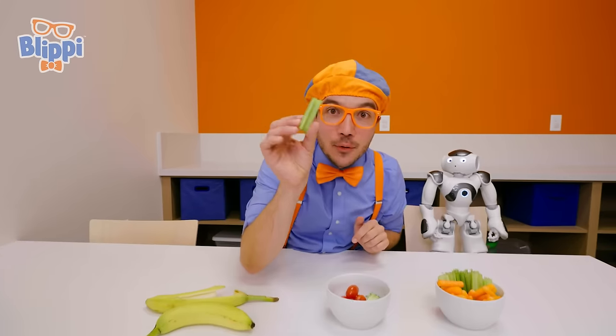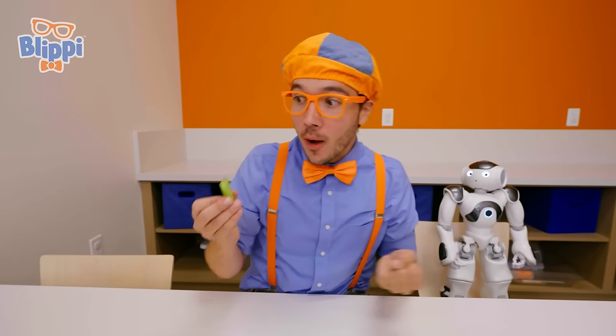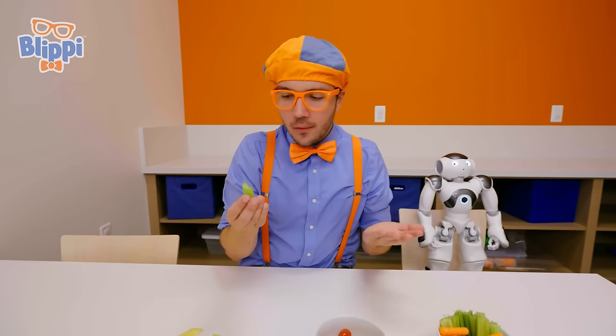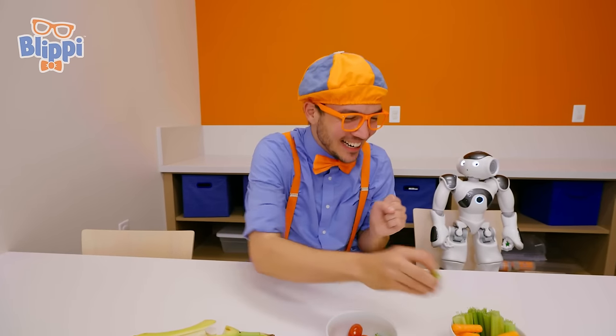Oh, and look. Some green celery. I wonder how this will taste. Whoa, the banana was really soft, but the celery, it wasn't very soft. It was definitely crunchy. Oh, and kind of tastes a little sweet. I like that celery.